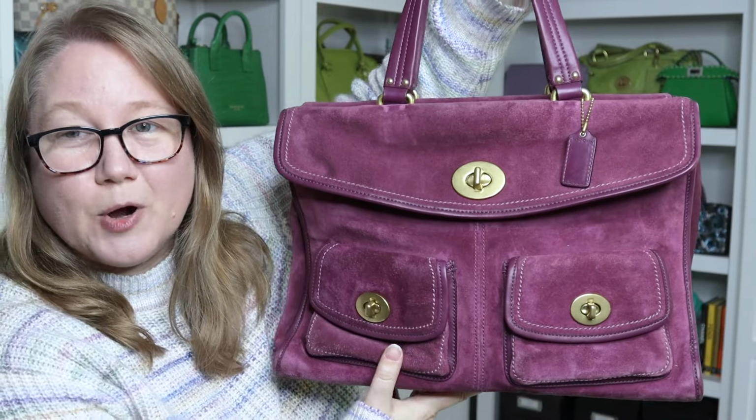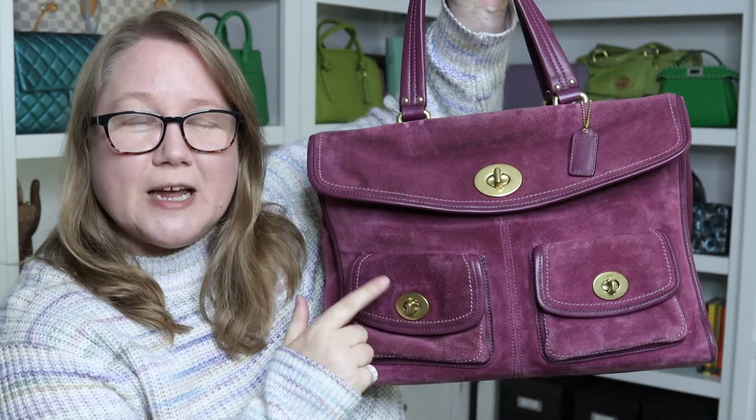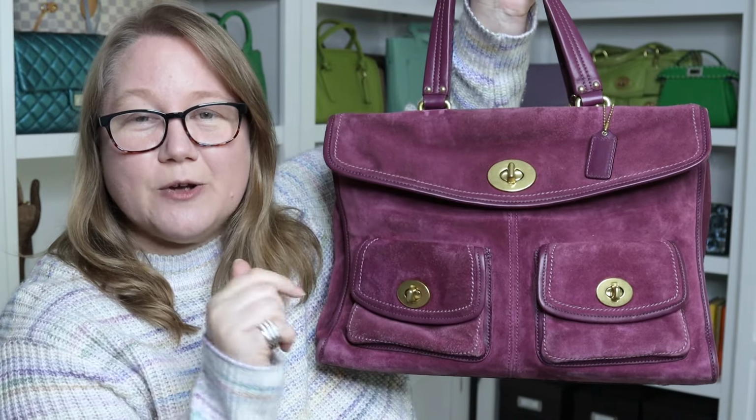Next is another Coach bag. This is the Bleecker Haversack. I believe that's the name for it. If anybody knows any different, let me know. This came in leather, and then this one is a suede and a purple. And it's in the style of Bonnie Cashin, but it was well after she was around. I talked about this in my Bonnie Cashin video, so I will link that below.